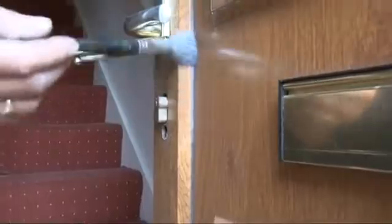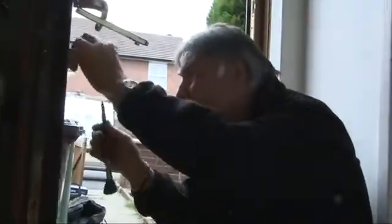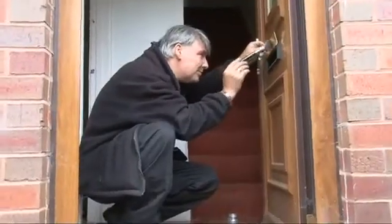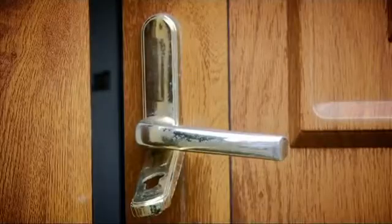It was about 3 o'clock this morning, and I woke up because I heard a loud bang. So I went and woke up my boyfriend. He got up and went downstairs. We had a look outside the window, but we couldn't see anyone around. So we went back to bed and didn't think much more of it. When we got up this morning to go to work, we opened the front door and we found that the outside of the front door lock had actually been prized open, jimmied open.